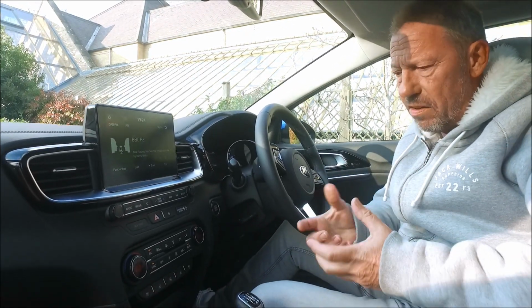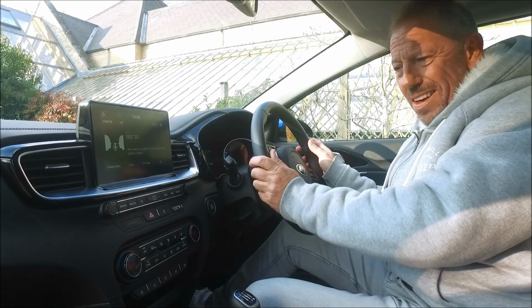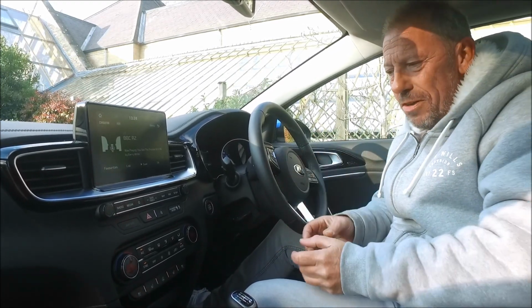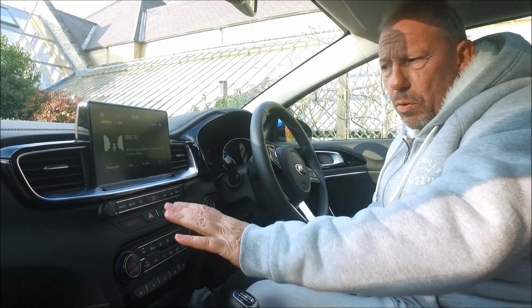You've got heated front seats as you would expect, but they're vented seats, so that's really nice. And then during the summer you've got cooled vented seats, and also, which I love, a heated steering wheel. I mean, that sort of stuff only really comes on the top BMWs and the Audis. So that's wonderful, they've actually put that in as standard. Everything's very simple to use.